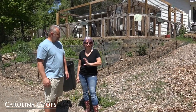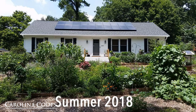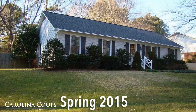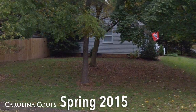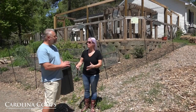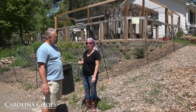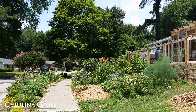Yes, we had 8 trees taken out. We got rid of the lawn. We put solar panels on the roof, and we just started one by one putting in beds. And now you've got a functional yard here, basically. I do. Every inch of our property is being used. Awesome, love that.